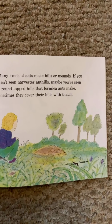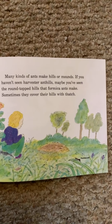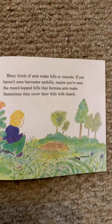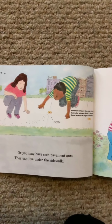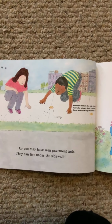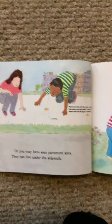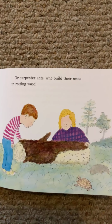Many kinds of ants make hills or mounds. If you haven't seen harvester ant hills, maybe you've seen the round-top hills the formica ants make. Sometimes they cover their hills with thatch, pieces of dried grass. Or you may have seen pavement ants. They can live under sidewalks. That's what we have a lot of in Rochester. Or carpenter ants who build their nests in rotting wood.